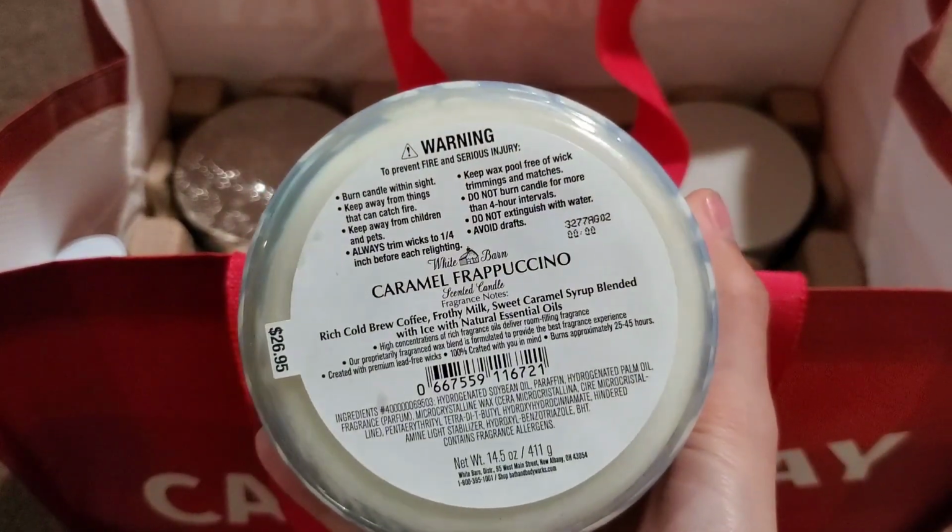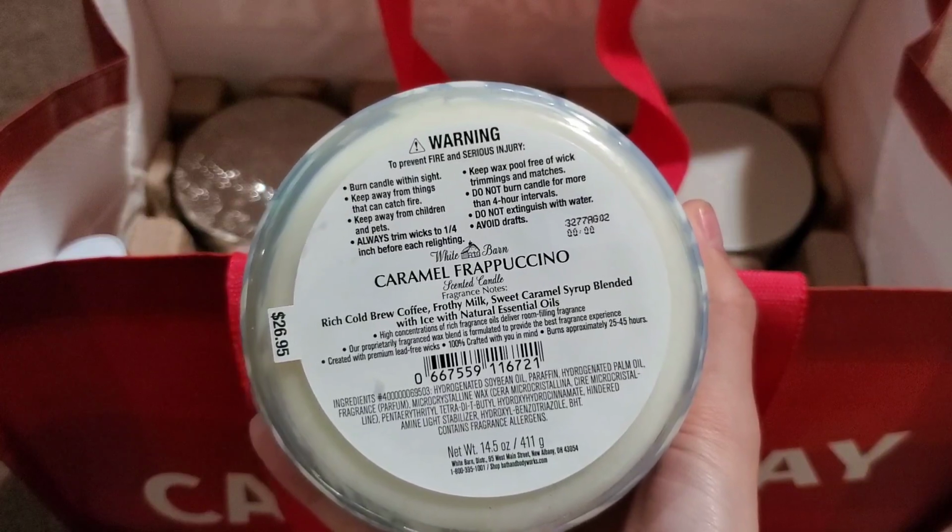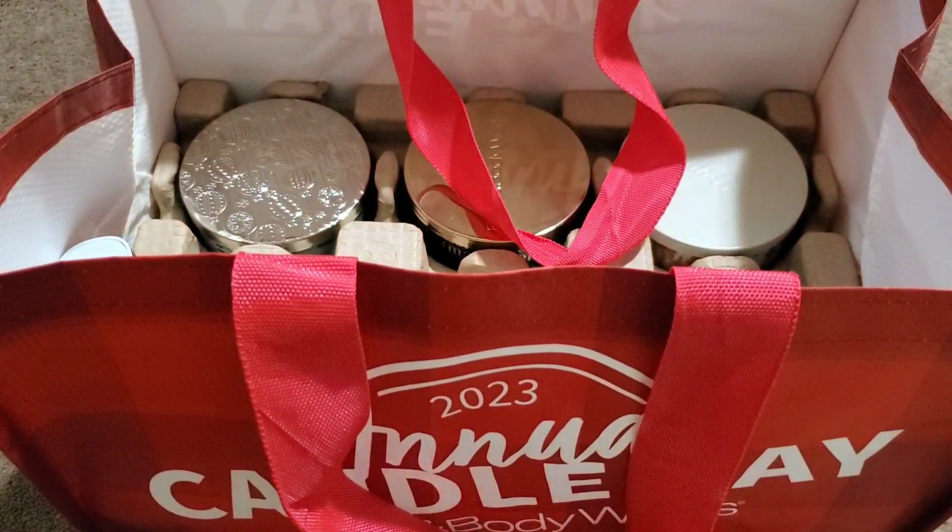I have tried and smelled white caramel cold brew. Here, let me smell it. It does smell slightly like that, but I feel like this one smells a little bit better. I feel like there's more caramel, and for some reason, when I initially purchased white caramel cold brew, it had that white wraparound label in a very cutesy black font. I thought that there was hardly any of a coffee note, but I do get a coffee note in here.